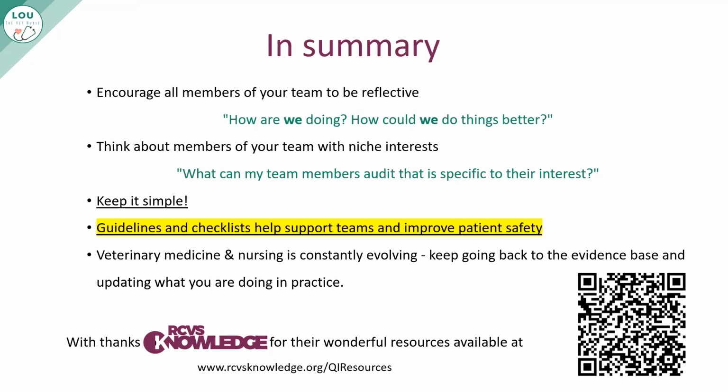And remember that veterinary medicine and nursing is constantly evolving, so keep going back to the evidence base and update what you're doing in practice. Every year there will be new published guidelines and evidence papers released, so make sure you're reading them. Why are things changing? Because that's the published evidence and we should be learning from it.